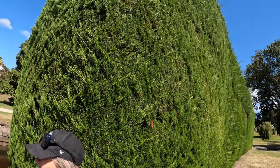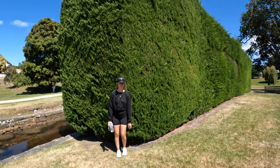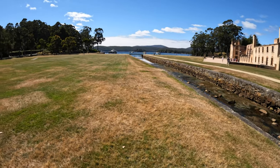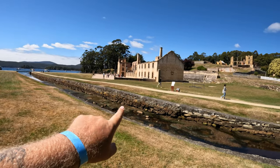So, this big wall here. Oh, that's Brooke standing next to it. So, pretty huge. Would cover this whole area. And then this river would be full. And then also that was not the original bank. Apparently the original bank was all the way towards that building. So that's pretty cool.